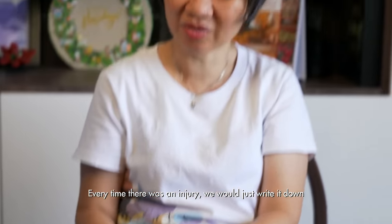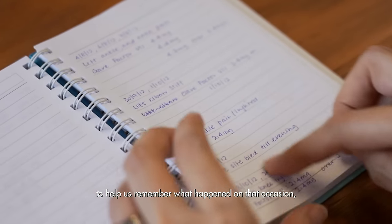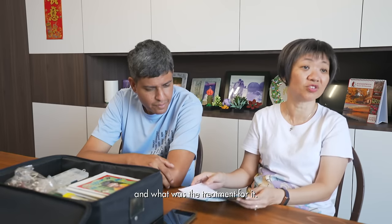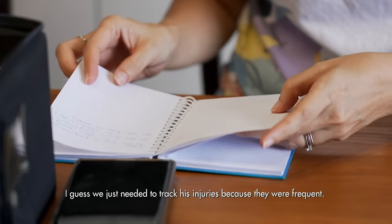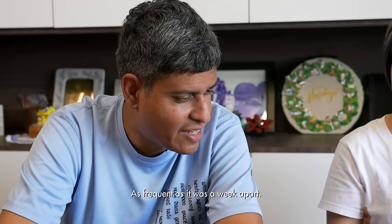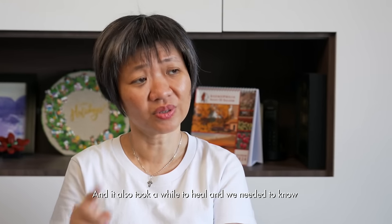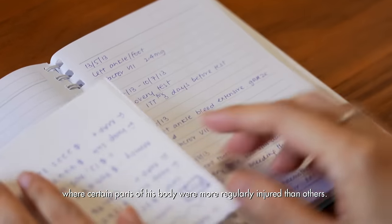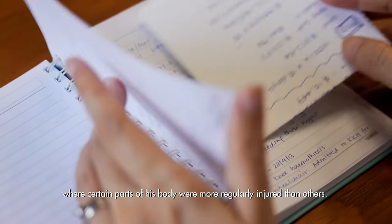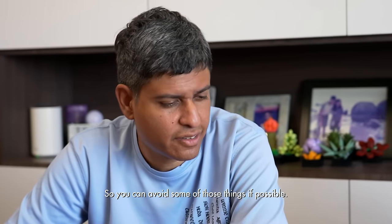Every time there was an injury, we would just write it down to help us remember what happened on that occasion and what was the treatment for it. I guess we just needed to track his injuries because it was very frequent, as frequent as a week apart. And it also took a while to heal, and we needed to know where certain parts of his body were more regularly injured than others. Yeah, so you can avoid some of those things if possible.